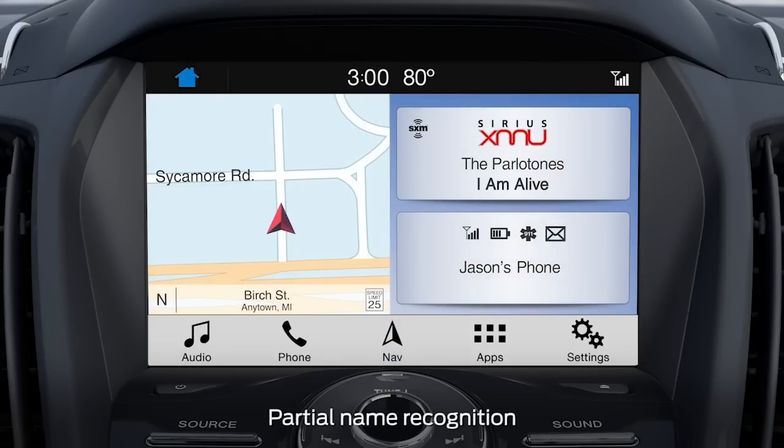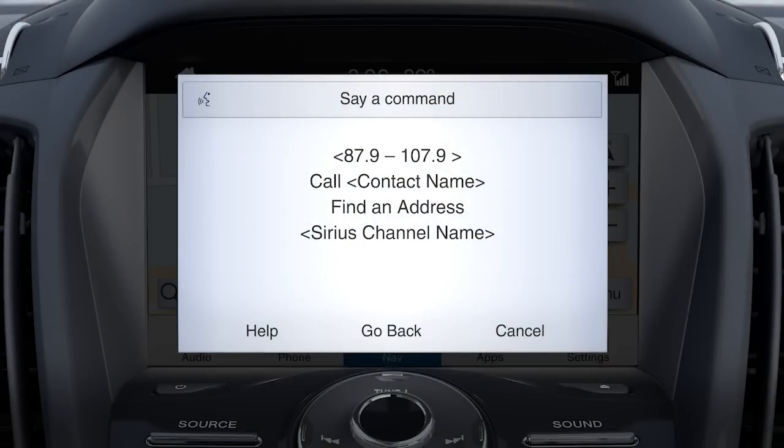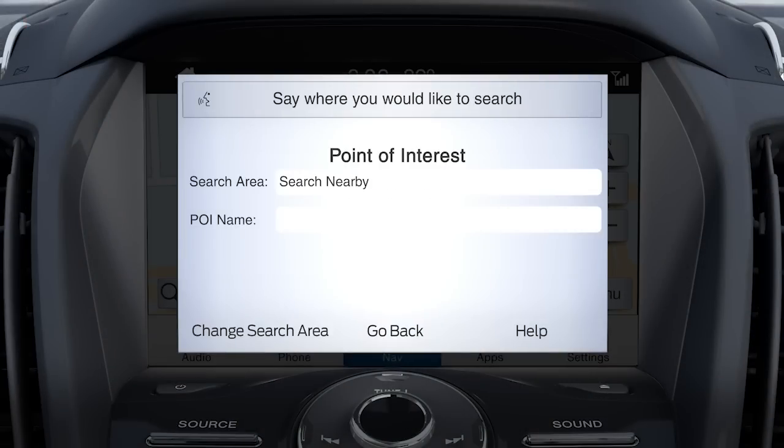Partial name recognition now allows users to say the name of well-known points of interest, or POIs as they're commonly known. Just use the voice button and say, "Find a POI." Now, just simply say the name of a gas station, coffee shop, restaurant, or an airport, for example, and it will locate the closest one to your current location.